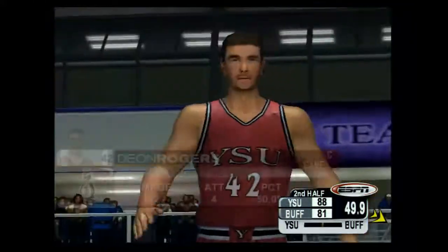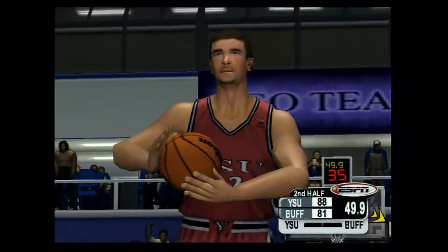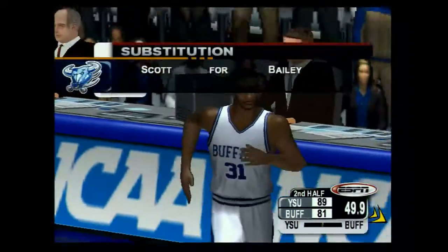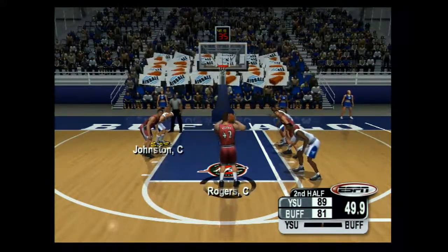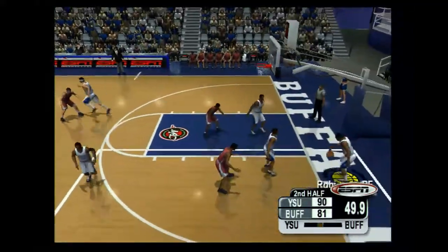Bailey is called for the personal. He's just picked up his third foul so far. The double bonus is in effect, so we go to the line for the deuce. He makes his first shot at the line. Bailey will sit down to avoid further foul trouble. He nails both ends of the 1-and-1.